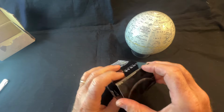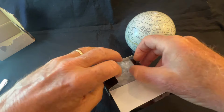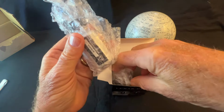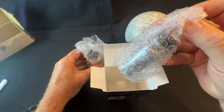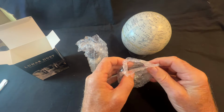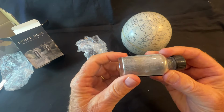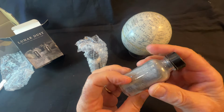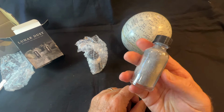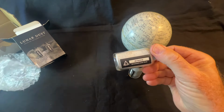So let's open this up. Looks like it's not taped right. Okay, and what you get is two little jars. Let's see if they're glass. I feel like they're glass jars. We'll have to see. They're kind of heavy, which is because the soil's in there. They're well packaged. I would say these are glass jars. All right, and this one is labeled Apollo, and we'll talk about that a little more in a second. And this one is labeled Artemis.